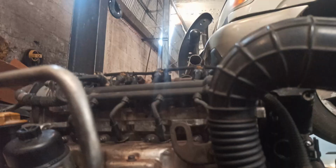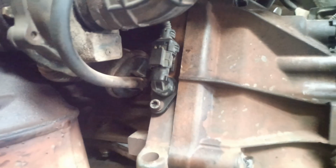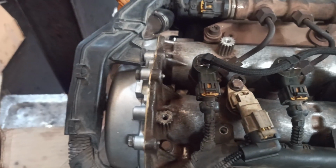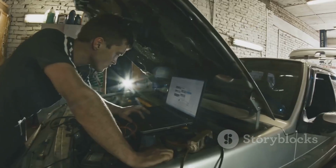The crankshaft position sensor, or CKP, is located near the transmission bell housing or sometimes on the engine block, and it helps synchronize the fuel injection timing. And finally, the camshaft position sensor, or CMP, is usually on the cylinder head and assists in fuel timing adjustments. A failure in any of these components can lead to low fuel pressure and trigger that P0257 code.